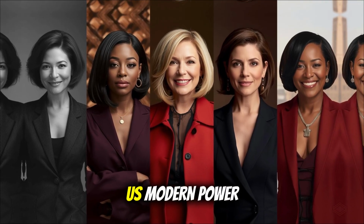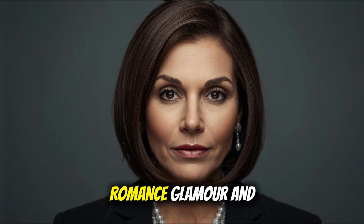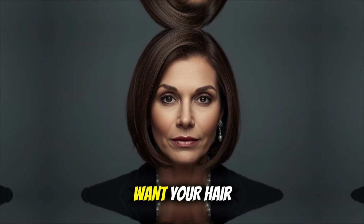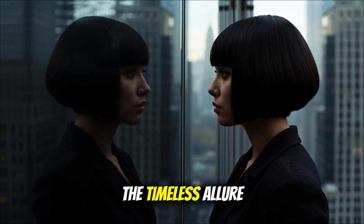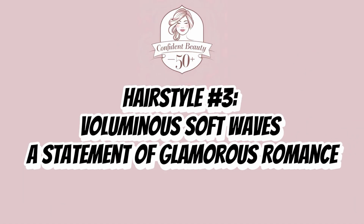The bob gives us modern power. But what if the story for the evening is one of pure romance, glamour, and unrestrained joy? What if you want your hair to dance along with you? For that, we must turn to the timeless allure of soft, voluminous waves. Hairstyle #3. Voluminous soft waves, a statement of glamorous romance.